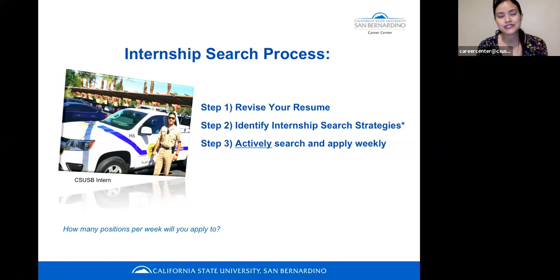I recommend setting yourself a goal each week to apply for internships. This could range from anywhere from 3 to 7 internships a week, but definitely just stay active. Don't binge apply, just as much as we love to binge watch shows. But definitely give yourself a goal, because, again, it is a process, it'll give you a gradual progression in your applications and the number of applications that you apply to.